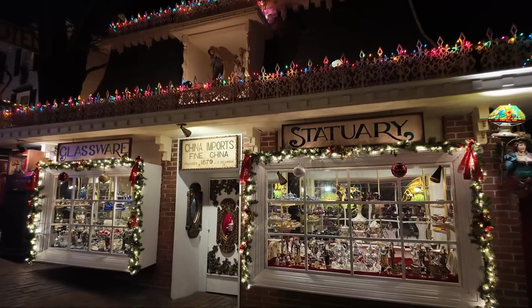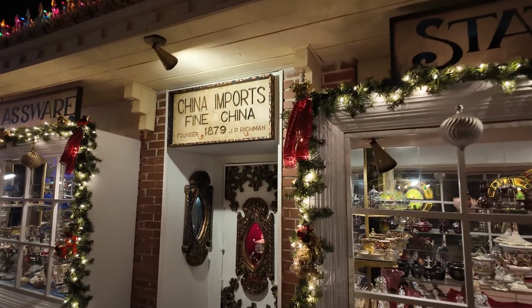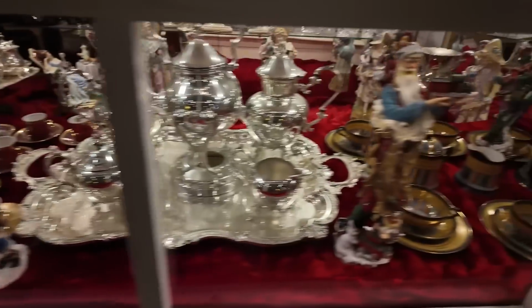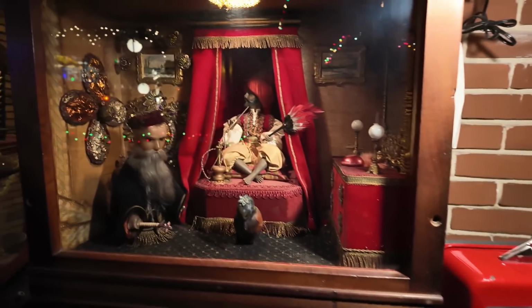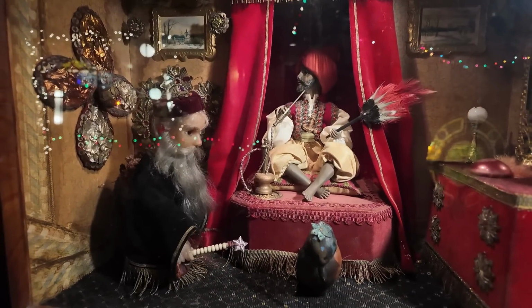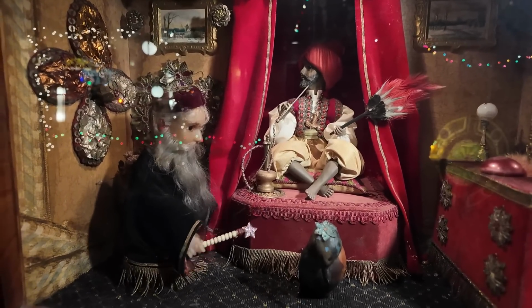It's the glassware and statuary. They have fine china imported. Some fine china Santas in the window. And Merry Christmas to you, Sultan and Necromancer. Oh, there's the Necromancer working his magic.